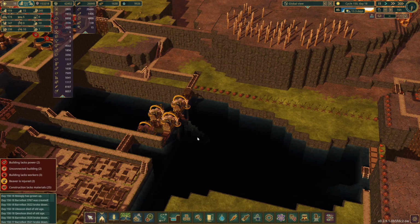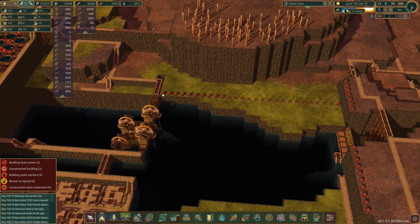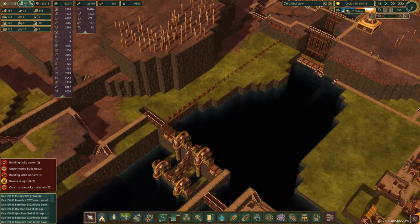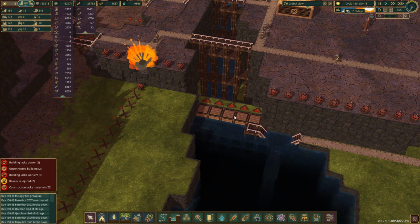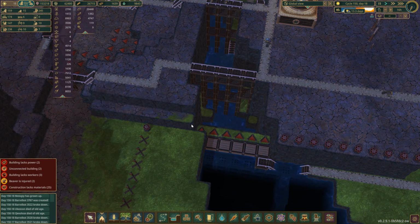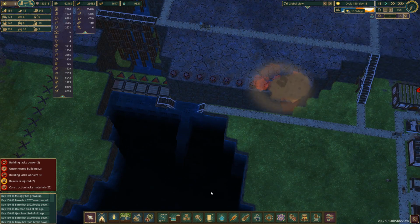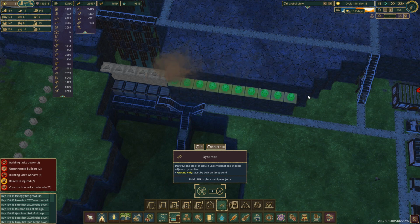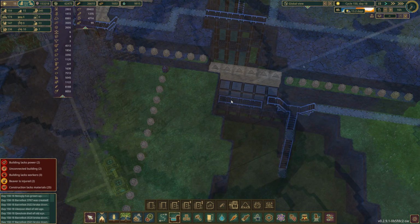Well, things are moving on nicely. Let me catch you up on where I am. So I'm running the power down here for the 2 pumps that are going to be down there. And I'm starting to dynamite down these cliffs. I want the terrain to be on either side of the pumps. So these cliffs have got to go back a little bit. So we'll get some new dynamite laid in. There we go. We've got a little bit of work to do there.